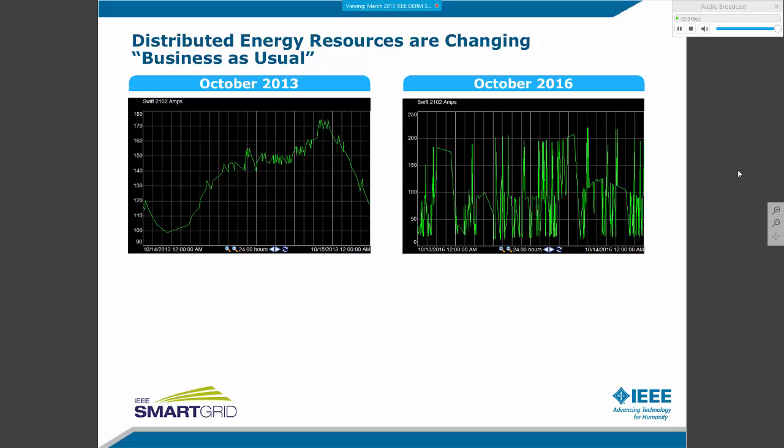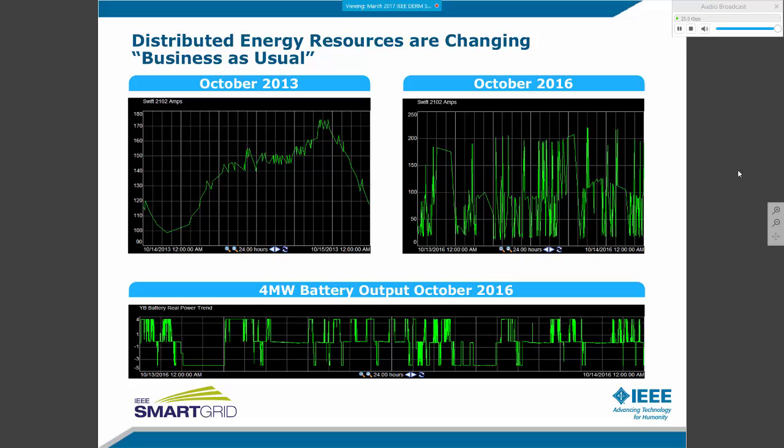And this isn't from intermittent solar. What this is, is a distributed battery that is participating in the wholesale market as a regulating resource. And what this 4-megawatt battery does essentially all day long is it goes from full discharge to full charge in a matter of seconds. So how we operate the grid in the future, where these types of assets become more commonplace across our system, requires a new tool set. And so it's changes like this that are leading us to embark on this new journey of exploring DERMS technology and business models for how we interact with DERs.